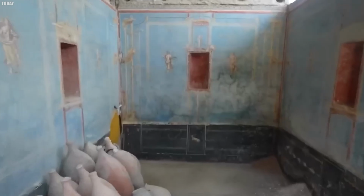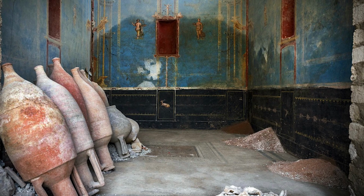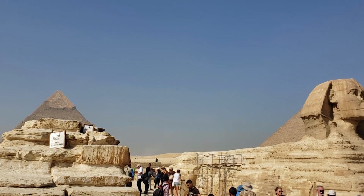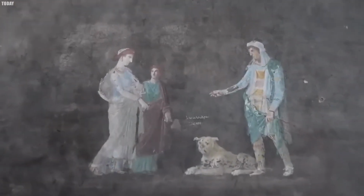The room was decorated with rare blue paint, showing scenes of the seasons, farming, and even sheep. It held big vases, bronze jugs, and even empty oyster shells, which might have been saved to mix into plaster. The blue color is especially rare because it was very costly and had to be brought in from faraway places like Egypt. This made the blue shrine an exciting and special find.